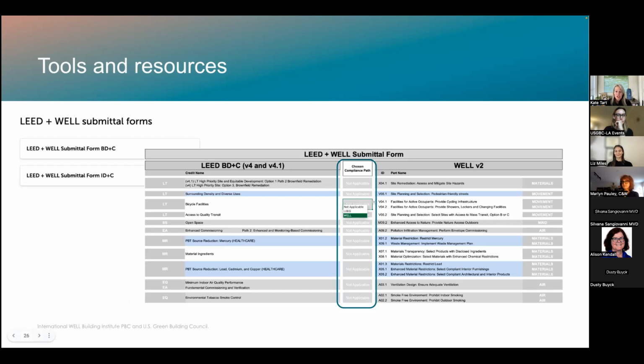So ensure that information is reported consistently within each program's platform and across the 2 platforms. For example, it can cause delays in the review process if the uploads for a given feature or credit are not in alignment with what is indicated in the submittal template as the compliance path.